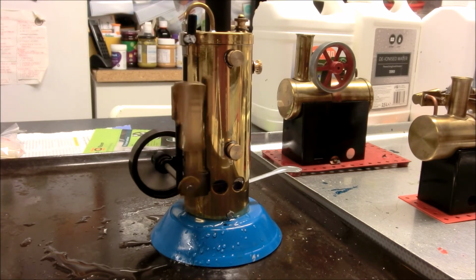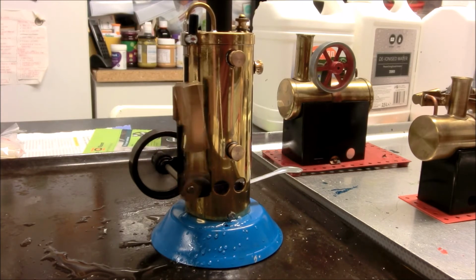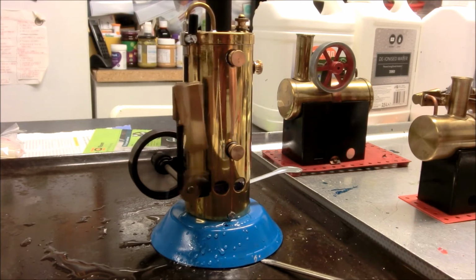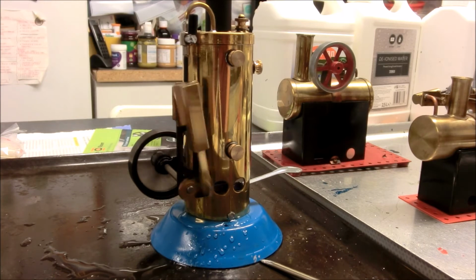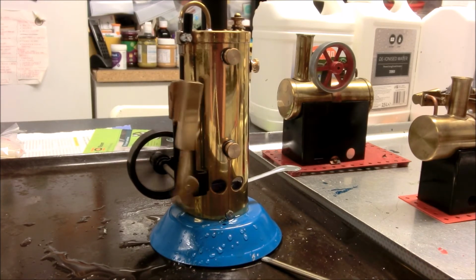Now that is a very, very smooth steam engine. For an oscillator, that is just wonderful. These are still readily available, by the way. Unfortunately, you have to order them from Germany, and then when they come over, you have to pay extra tax. But that's just the way it is, really. There you go. I've got it to stay still and stop wobbling.